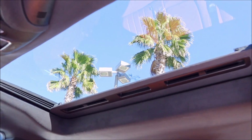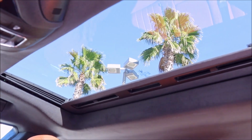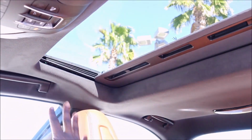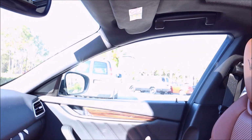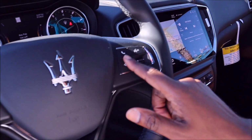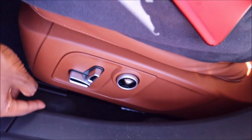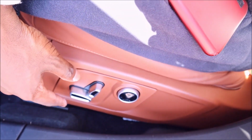Now, the Levante, you can get an optional panoramic roof, but this comes standard, so at least you get this right off the bat. This is a manual pullover for the shade, and this is all Alcantara for the headliner and pillars. So again, this spec is just super high class, super luxury, looks so good the way that they just dialed everything up. I know the one thing you guys are gonna say is the buttons. If they all look like the ones on the side here, I don't think anybody would complain.